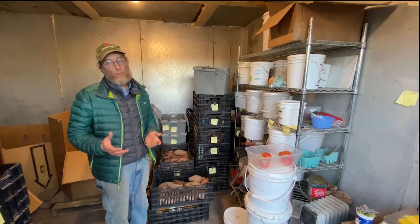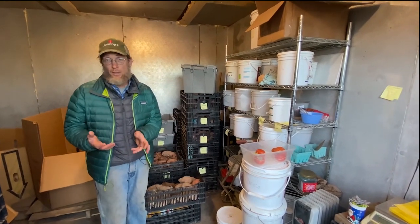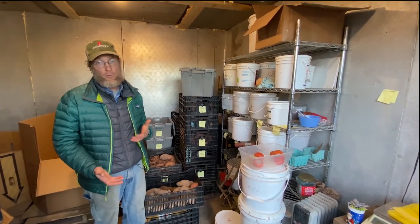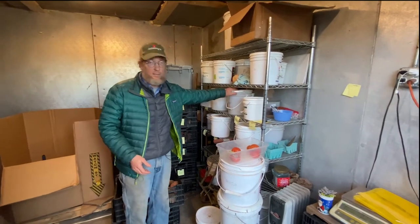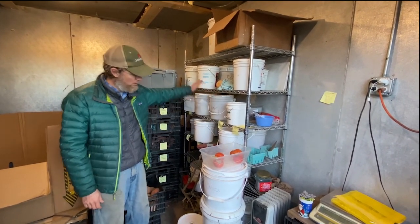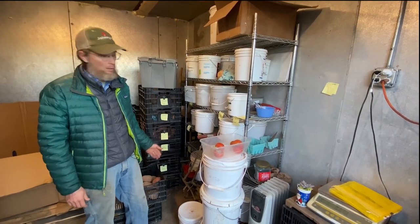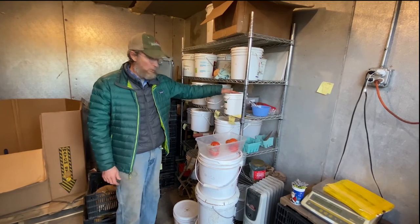So when we talk about cold storage on the farm, the obvious thing that we think of is produce. But there's other things that need to be kept at the right temperature as well. And one of the big ones for us is seeds. We have a tremendous amount of money tied up in seeds. This shelf of seeds probably represents close to $4,000 worth of seed. And so we want to give it good storage.